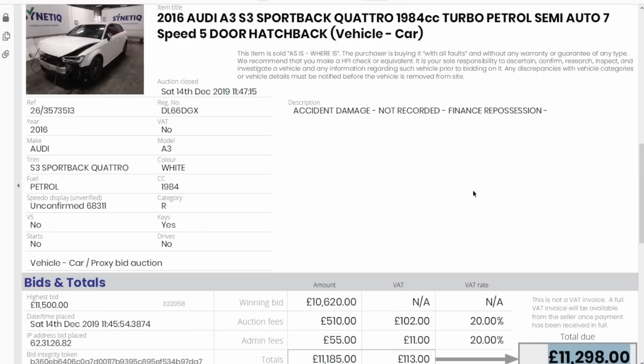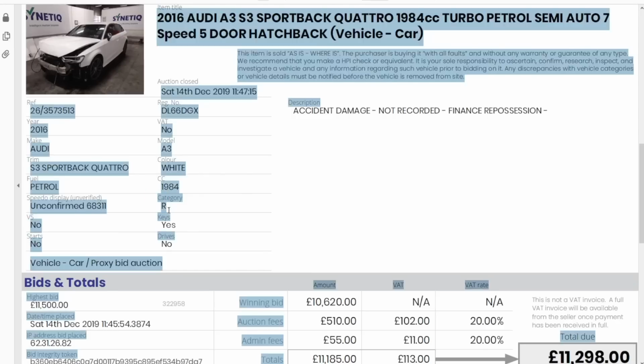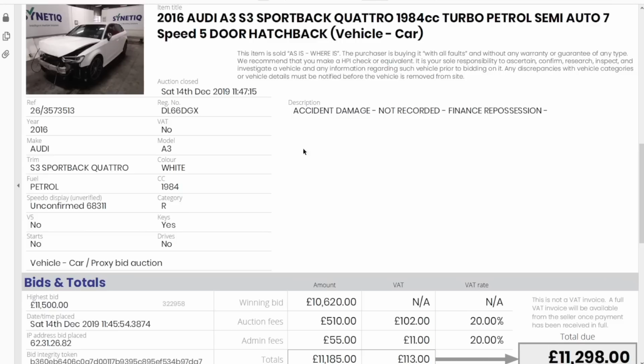And that's what really helped me, because if you notice here, this auction was on Saturday at 11:47, so not a lot of people were watching this. So the final hammer price on this car was £10,620, which is cheap. And the reason why I say that's cheap is because if you look at the category, it was a category R, which means it's unrecorded. Here you go. Accident damage, not recorded, finance repossession.